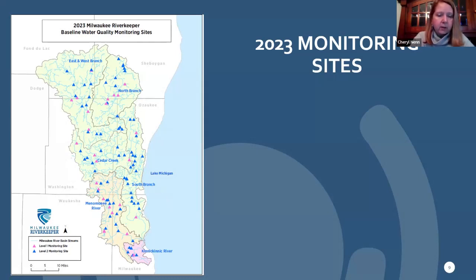So the level 1 monitoring, which are those introductory monitors, are the pink triangles that you see on here. The goal with a lot of our level 1 monitoring is just to make sure that those folks are going to be good volunteers and that they're interested in this. There are people that we train every year, and I'm sure you can relate to this if you've trained community volunteers for different things. Some people just want to go to that first training and are maybe not very excited about continuing to go out every month. And so that's fine.